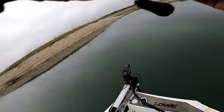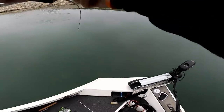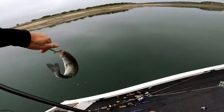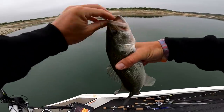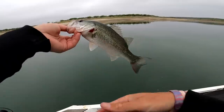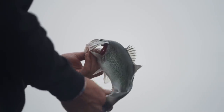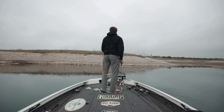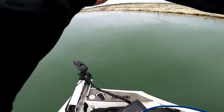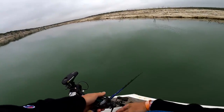Little guy. Is it a smallie? No, it's a largemouth. Fish number three on the stick bait. Real silver looking fish. They all look different here. I wonder if they're different strains and different genetics. You catch some that look like tigers and the other ones look like just silver bullets like this guy. Interesting. It's a good way to get big fish too. Big fish love this fish.